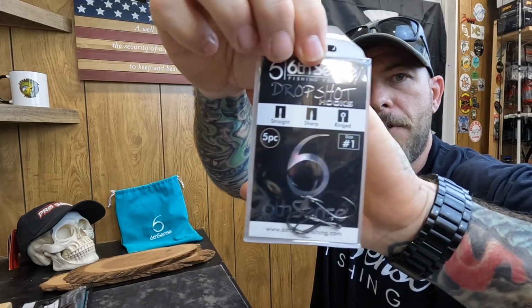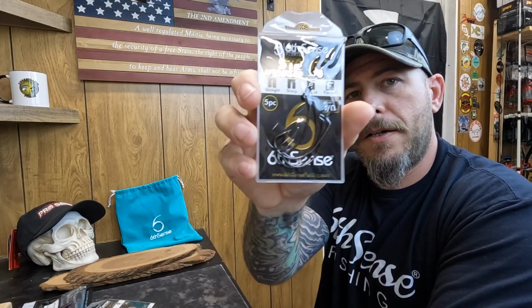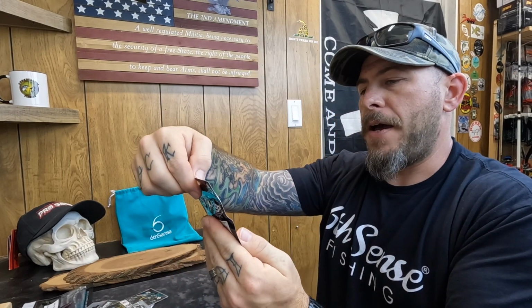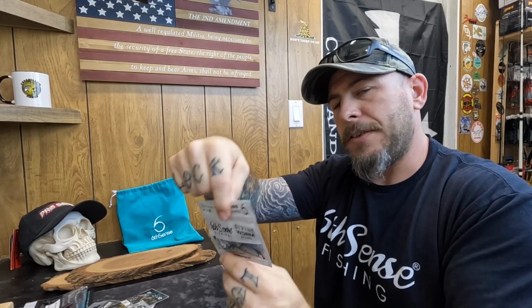Now, speaking of Texas rigs, they did send me a bunch of terminal tackle in this thing, which is pretty great. I got some of the drop shot hooks. They sent some 4/0 stout wide gap hooks. Fantastic. Some 3/0 flipping hooks. And a whole pack of these Divine worm weights. Let's see, they're all 1/4 ounce and there's 8 to a pack.